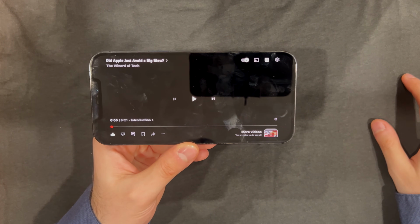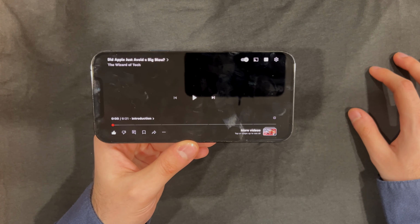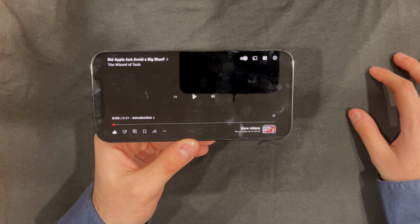The iPhone 12 Pro Max features a stereo speaker setup that is largely similar to that of its predecessor. But I wanted to give it a quick test to see how loud it is and what the sound quality is like.